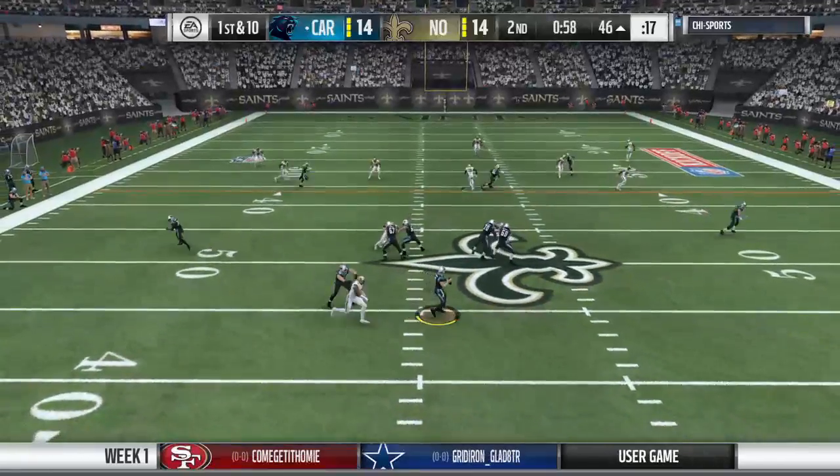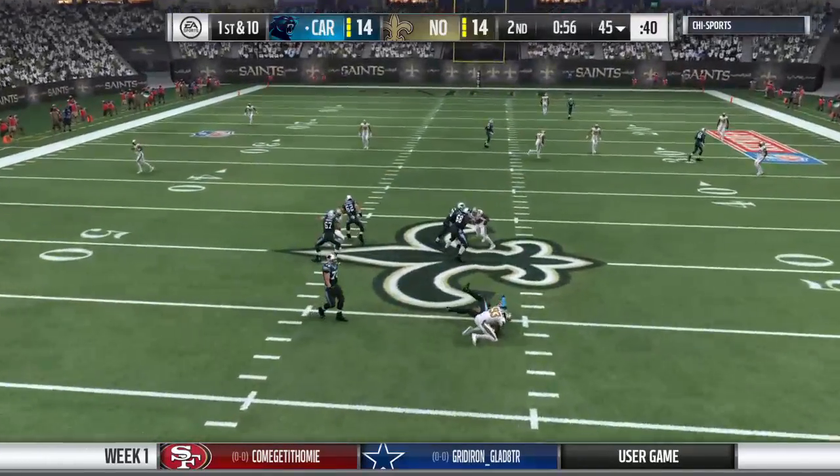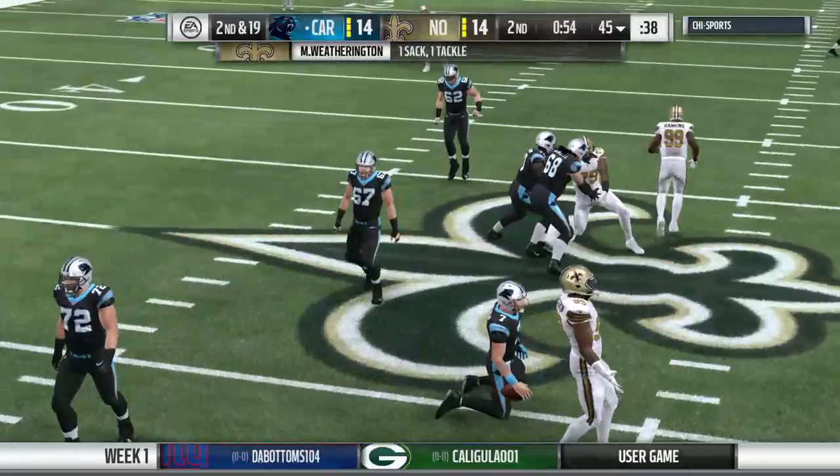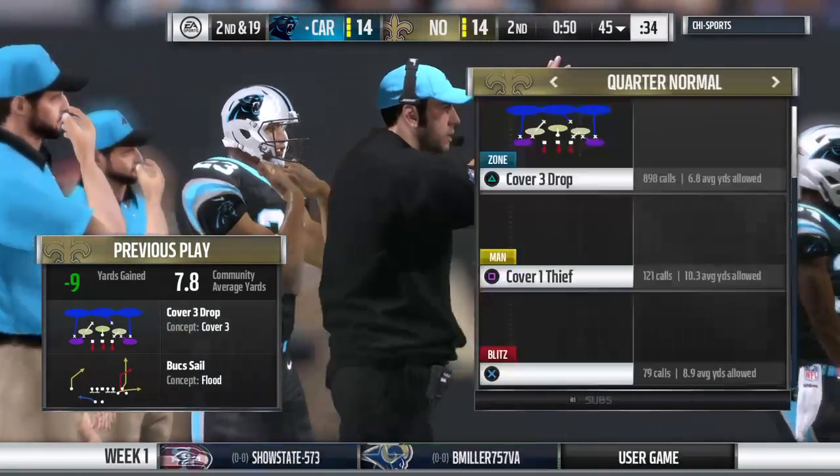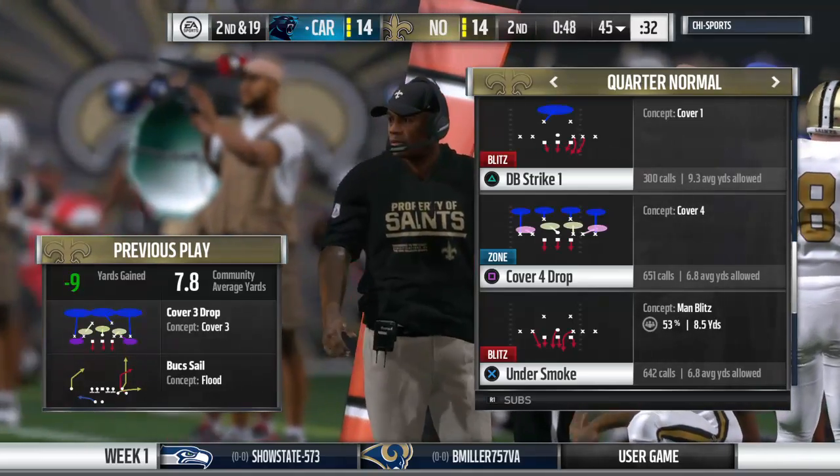Back to throw now on first down. And no escaping this time as he'll go down. They got him for a sack. That one will set him back nearly 10 yards here on first down on the sack.